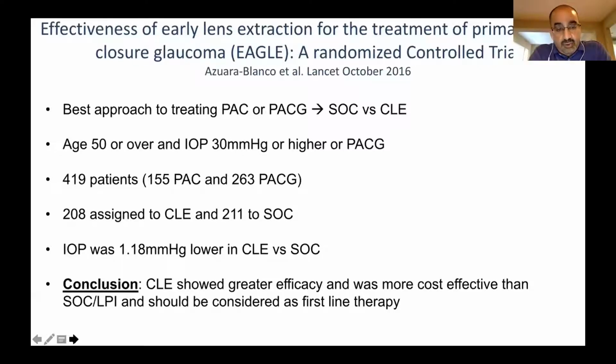Pressure was 1.18 millimeters lower in the lens extraction versus the standard of care. The conclusion here is that lens extraction showed greater efficacy, marginal if you look at the exact number, but was more cost effective than doing standard of care and should be considered as first-line therapy. This is something, again, that we're still trying to tease out the details, but it's very encouraging to see that cataract surgery alone could be quite effective and also cost effective.